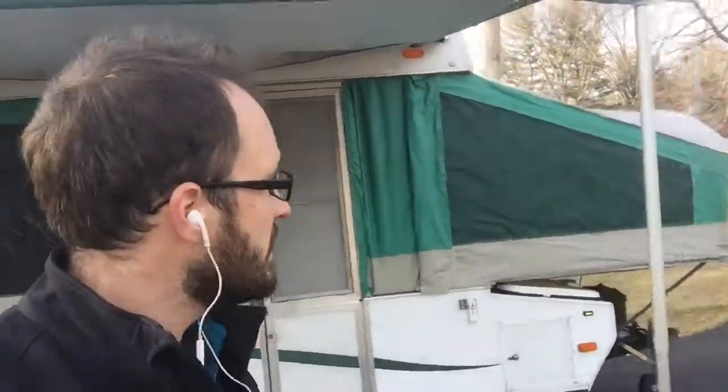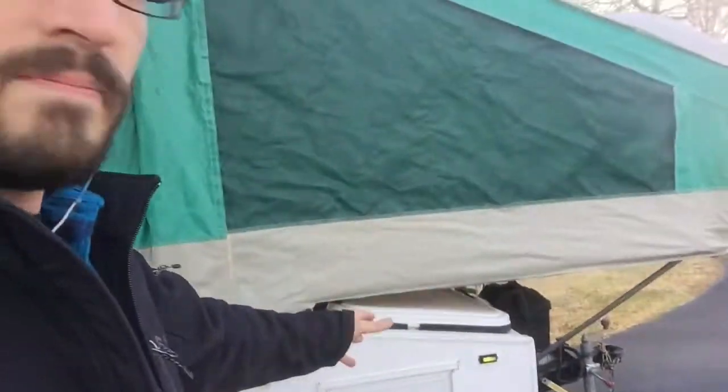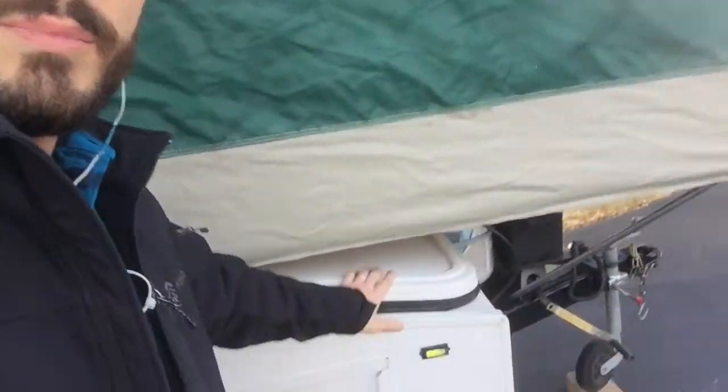Hi, so this is my 2006 ST pop-up camper. It is a 2006 and it is approximately 20 feet long. Once everything is all out here, the camper has this additional storage space in the front, which you can put all kinds of stuff in, and it's especially accessible once the camper is down.